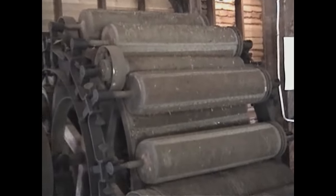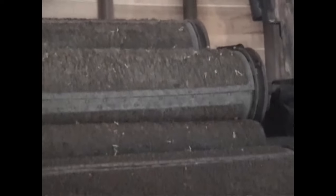The wool carder consisted of a series of very short bristled wire brushes. As the wool passes through the brushes, it is compacted and all of the fibers are turned in the same direction, thus forming a batting.